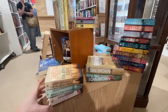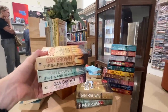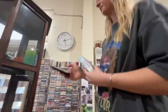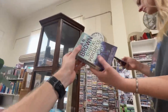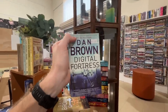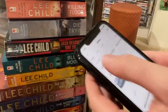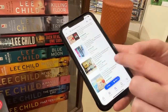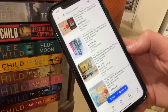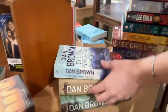So we've just found two very good book sets here. We've got Dan Brown. We actually found this in last week's episode. Courtney's just looking into it. This is the one that she was missing from last week, Digital Fortress. So she could just update her listing by buying this one book. 29 plus 15. So 30. I might just get something like that.